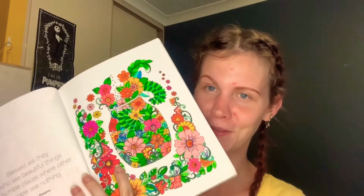So I have this colouring in book. It's not new or anything, but just over the summer I've been doing a lot of colouring in, because it's really good for, I don't know, just peace of mind, I guess. And it's just something I really enjoy that I hadn't been doing a lot of. So I'm glad to have got back into it. It's just a couple pages. I haven't done all of it, but it's that one.